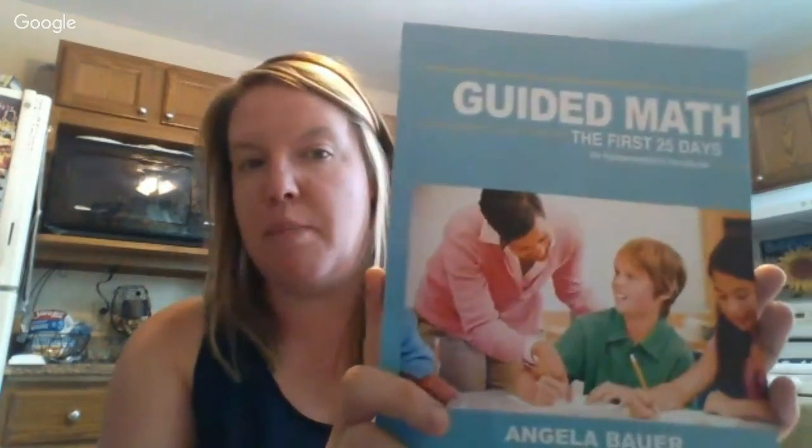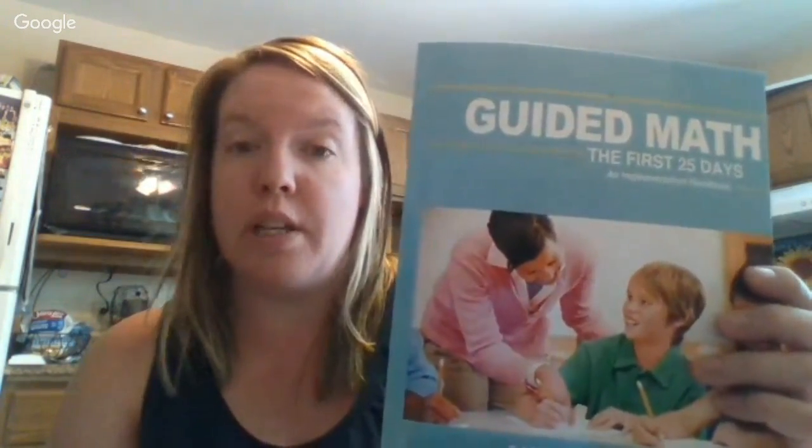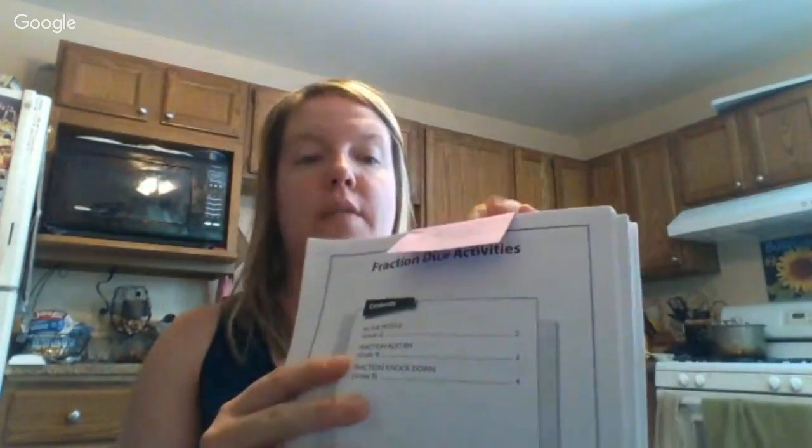It talks about guided math during the first 25 days. They did kind of simplify it for the first 20 days to how to start setting up guided math stations within the first 20 days of school to fit within our guidelines. They also passed out packets of materials for each grade level.